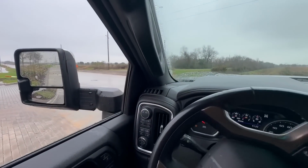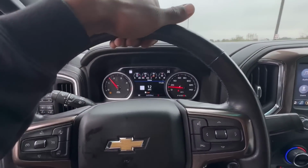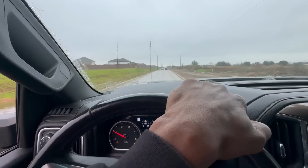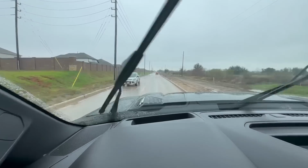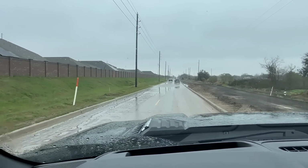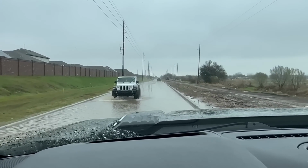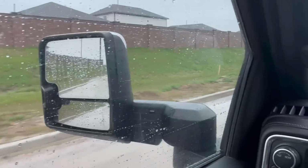Alrighty, guys, so this is actually where I messed up the truck the other day. It's still riding smooth. We got no gas in this thing. I don't know what I was thinking, but we gotta go through the flood again, man. So hopefully we get through this thing and not get stuck, because that would suck. But all in all, I'm gonna try to get this show on the road. Look at this. Oh, it's not as bad as it was yesterday, so we should be good. That's cool. We actually just flying right through it, man.